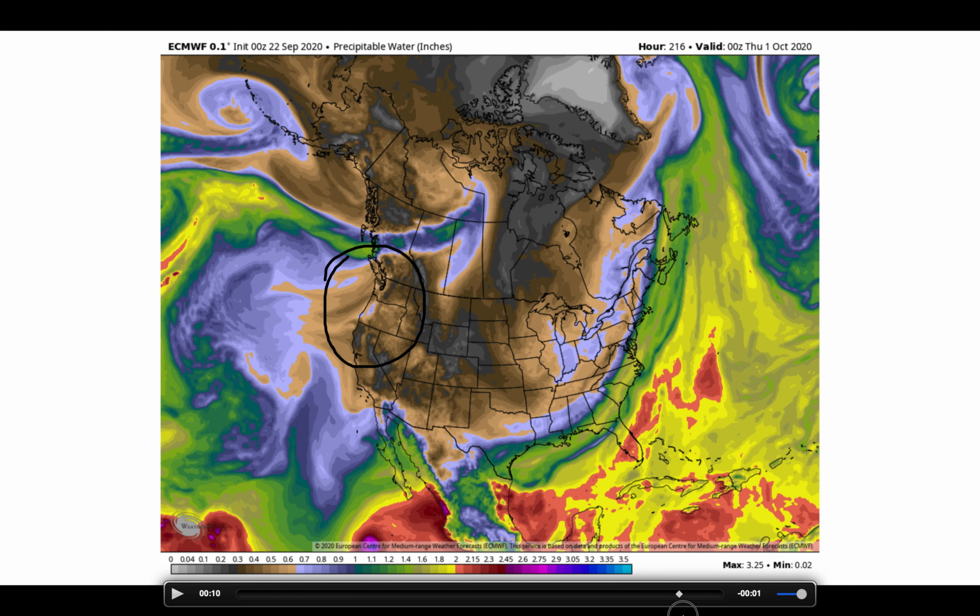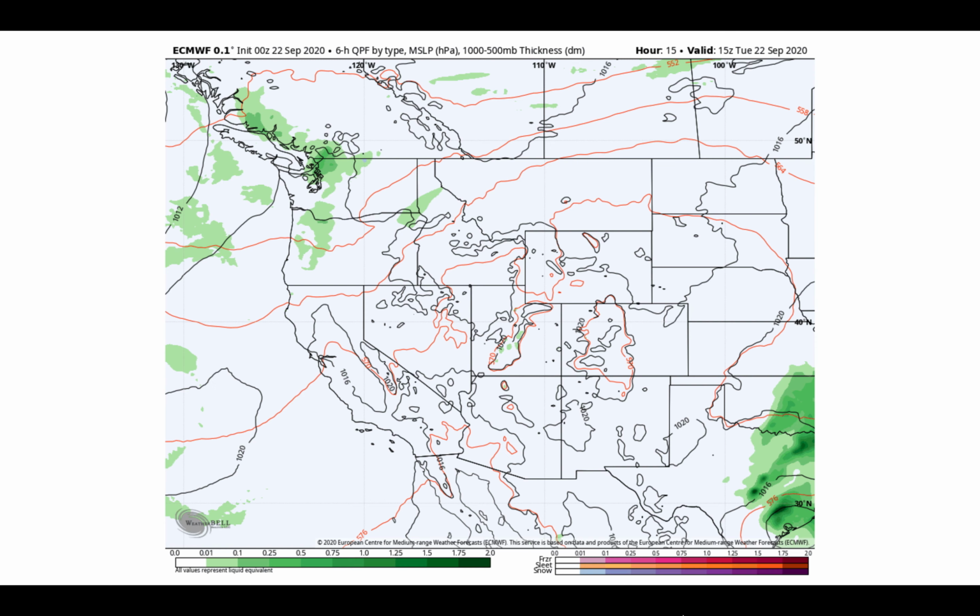Now the pattern changes. We get a big surge of cool, dry air into the midsection of the country. Starting to bring some of that dry air back across the Rockies. This is now a dry pattern across the lower 48 and one that's going to feature heat across the western U.S.